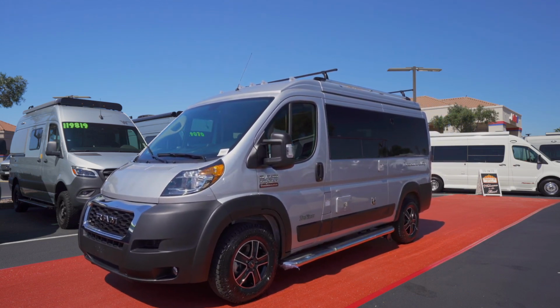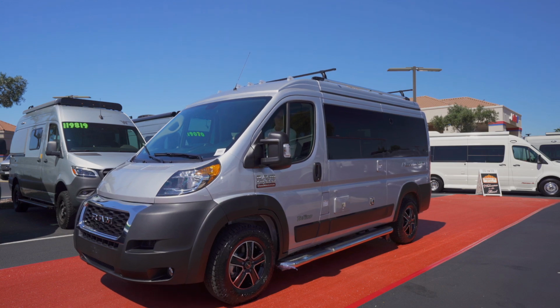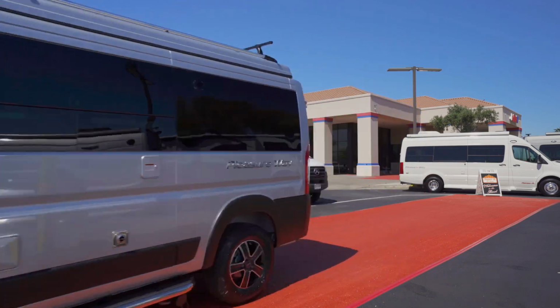Sauntering down the lane now comes Tofino from Pleasureway. This loft extension product is elegantly outfitted in brilliant silver metallic.